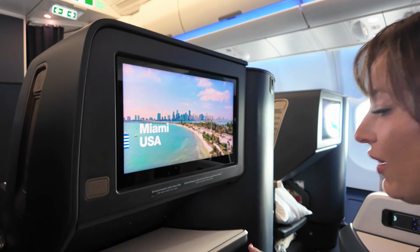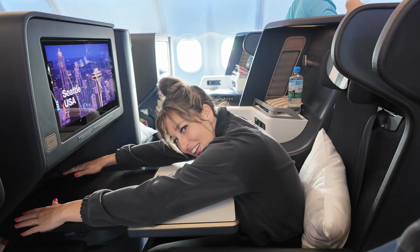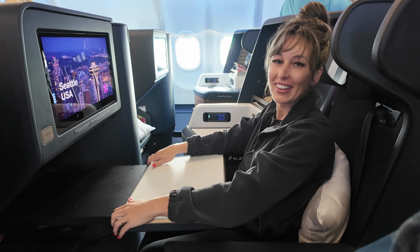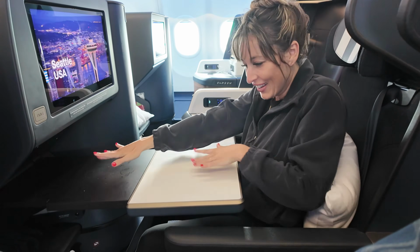The meal table was wild. It pulled out and it was like this thick, long, I feel like I could have my whole Thanksgiving dinner on it. It was a very interesting table. I haven't really experienced one like that.